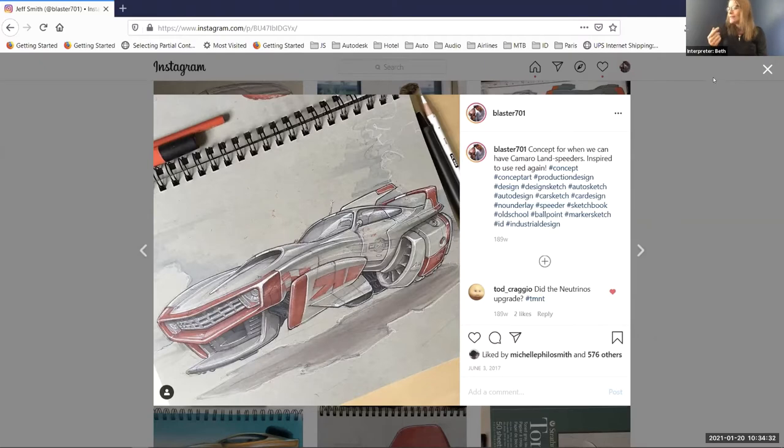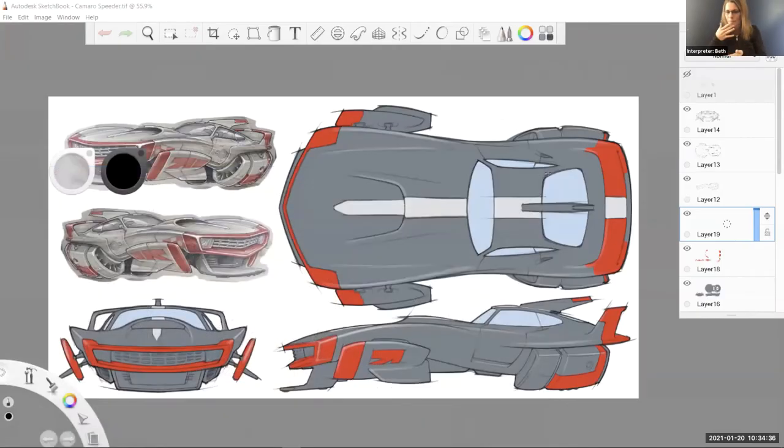So did my drawing, did my marker rendering, put it away. Now let's talk about that process of investigating how the rest of it looks, right? So this is very traditional. I have my marker sketch, and then I use Sketchbook to create some elevation views.